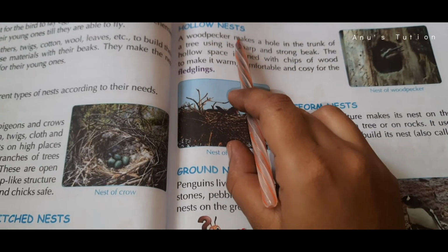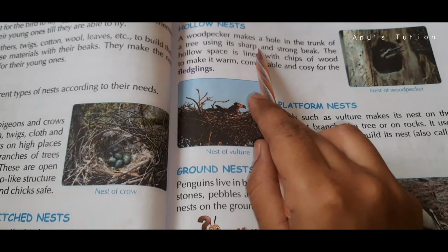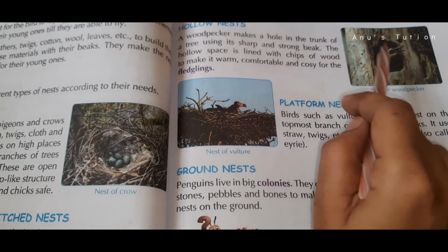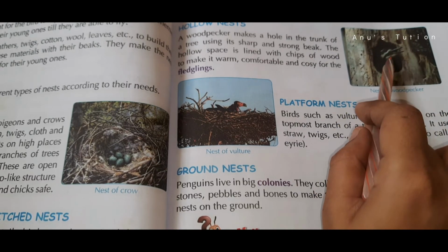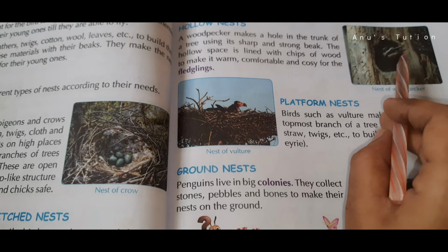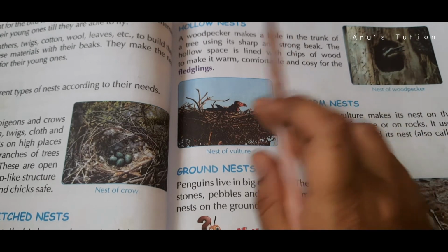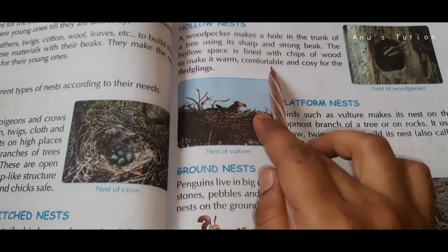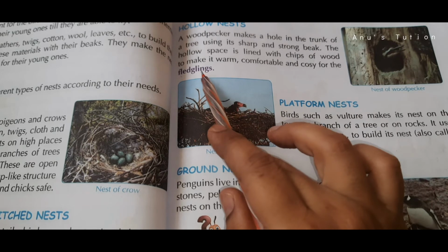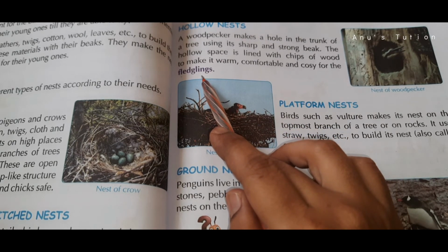Next, hollow nests. A woodpecker makes a hole in the trunk of the tree using its sharp and strong beak. See here, this is the nest of the woodpecker. The hollow space is lined with wood chips to make it warm, comfortable and cozy for the fledglings. Fledglings are nothing but the young ones of a woodpecker.